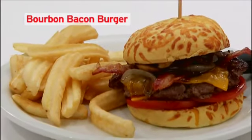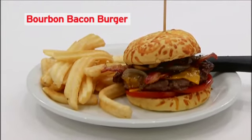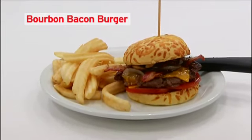Make sure to serve the Bourbon Bacon Burger on a platter at 6 o'clock with the potato choice in the open area. Servers, don't forget to serve with a steak knife.